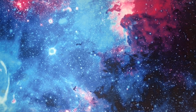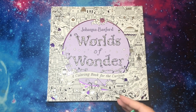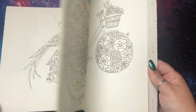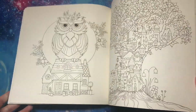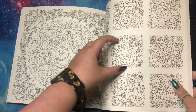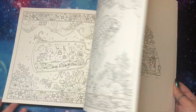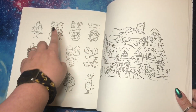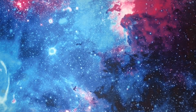First up is actually one of my uncolored books. This is World of Wonders by Johanna Basford. Obviously, this is her newest book of the bunch, and I'm very excited to color in here, but I just have not gotten the chance to yet. Hopefully, I will in the month of May. There's so many cute pictures, and I really love, in this book specifically, how she has a lot of smaller images. So if you don't want to do a full page, you can definitely just go in and do some of the tiny little bits, like this fruit square. I'm about that life. So hopefully we'll be getting something done in there soon.